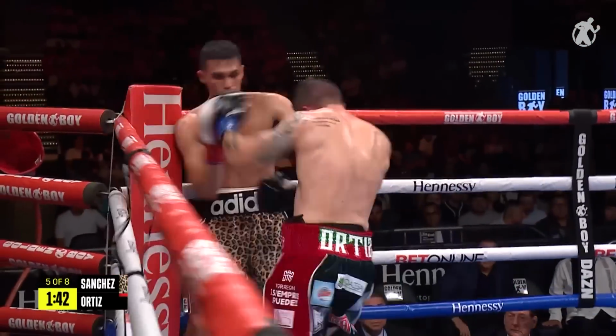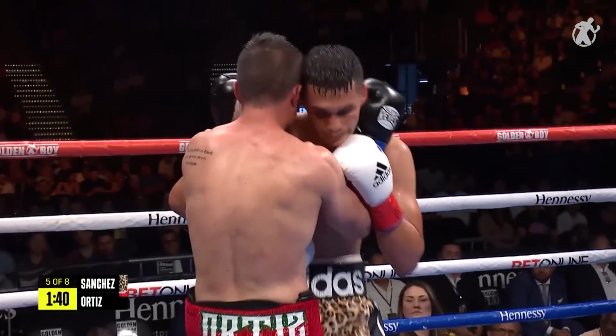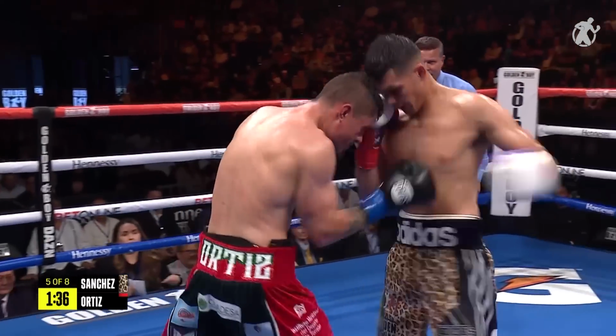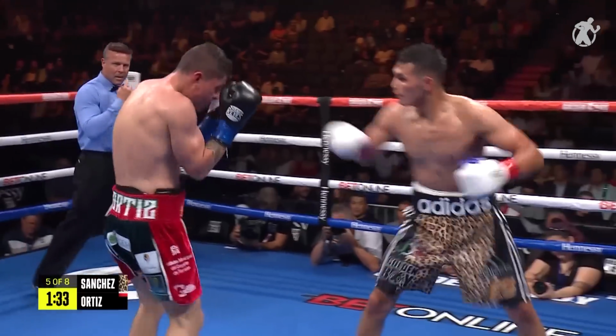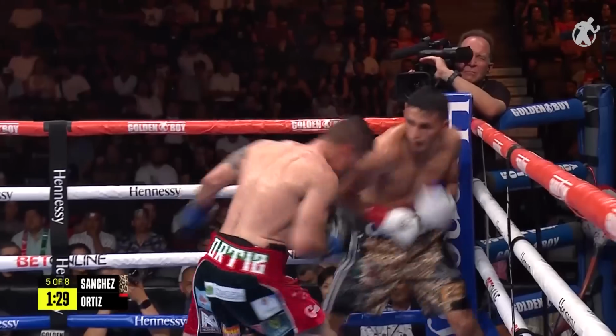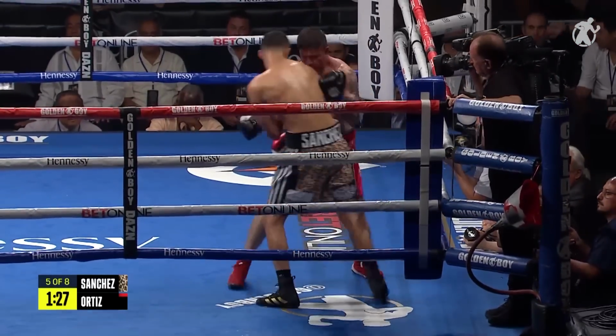Good body shots there by Ortiz. See, that's when you got to bring up that uppercut. When you touch the body, get those elbows tucked in, and it gives you an opening for an uppercut. Double hook there. Now Ortiz has him in the corner. He's going to work that body.